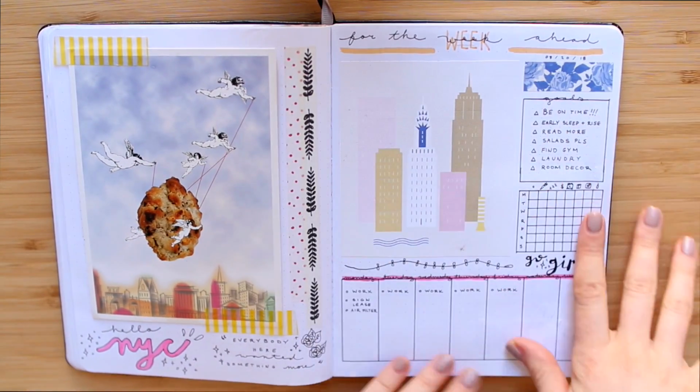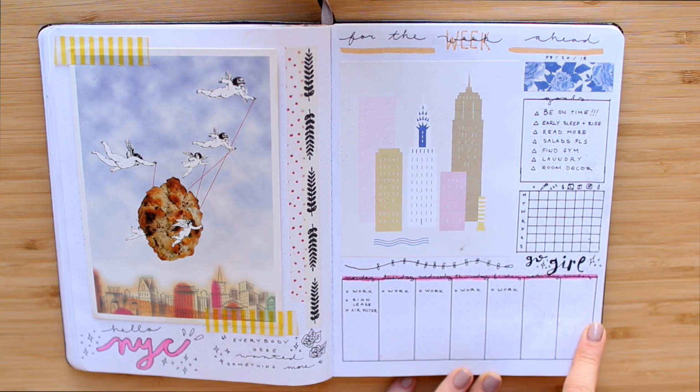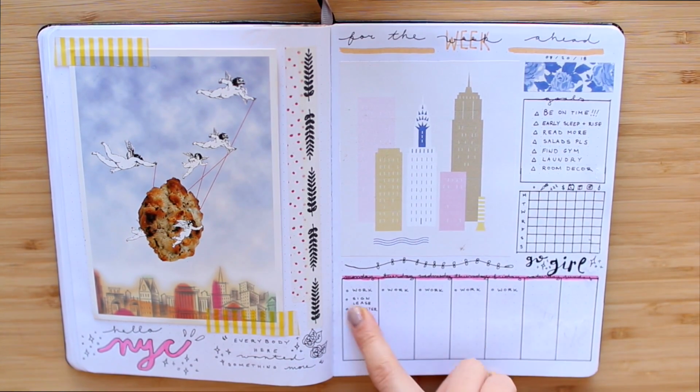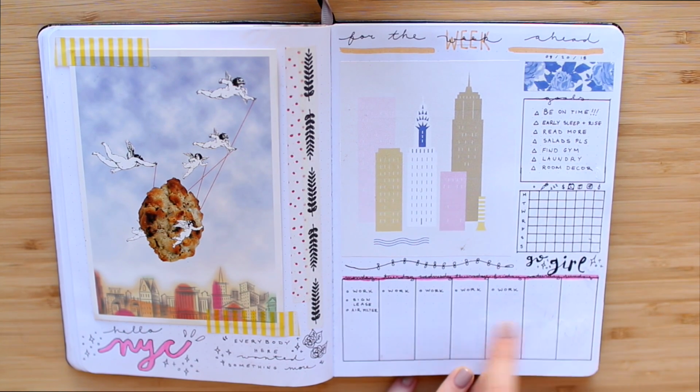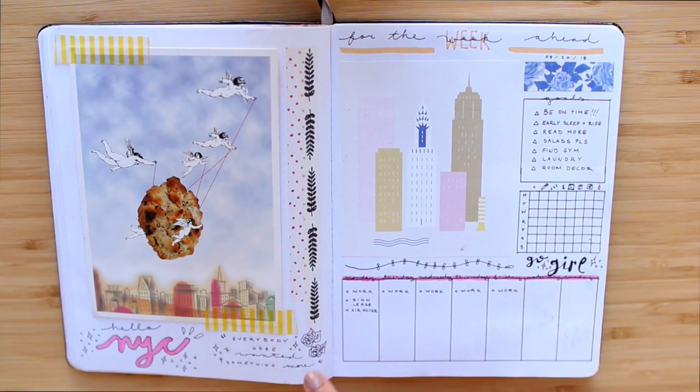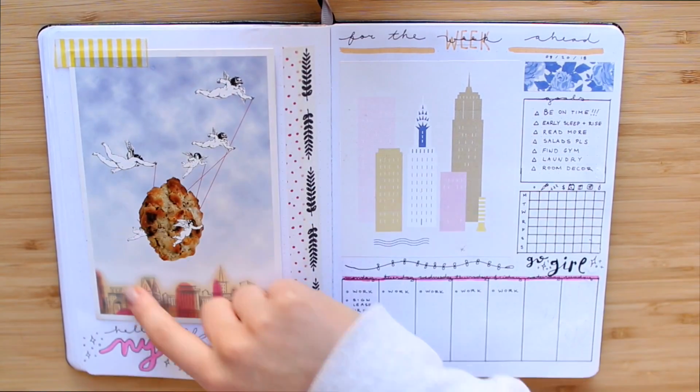Here I tried to bullet journal when I was in New York. Failed miserably. Look, here's a tracker, didn't use it. Here's a little planner space, didn't use it. I wrote, everybody here wanted something more. This is cute. Hello NYC. Here is a Levain cookie postcard.